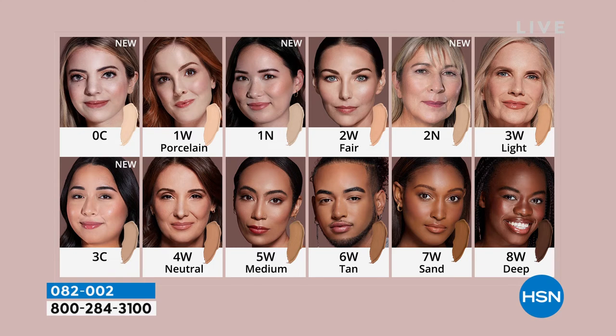Now, I am the 3C. That's if I want to match my skin. My skin is not that dark. I'm a 3C, and that's my perfect match if you're like me. But I would rather use the 4W, what we call neutral, because it has peachy beige in it, which are the teen tones, and it makes everyone look younger. Even if you have to blend it a little bit better on your jawline, if the color's a little too peachy for you, it makes everyone look younger.